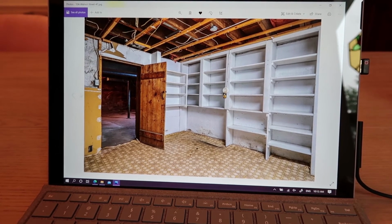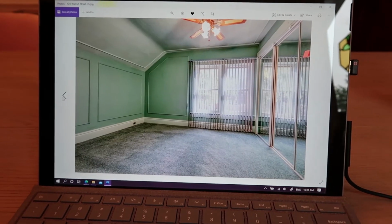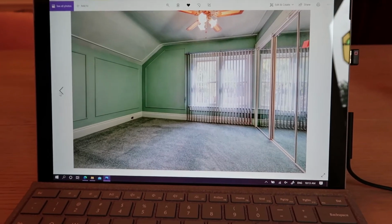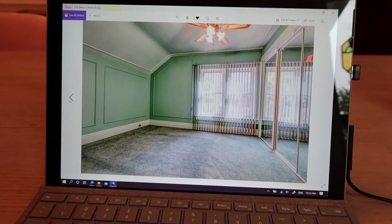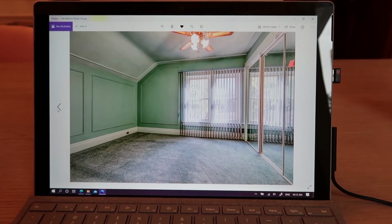Yay! So excited about this one. Make sure you follow us along. I've got a whole playlist that I'm starting for this project, so I'll walk you through as much as I possibly can from beginning to end of this project.